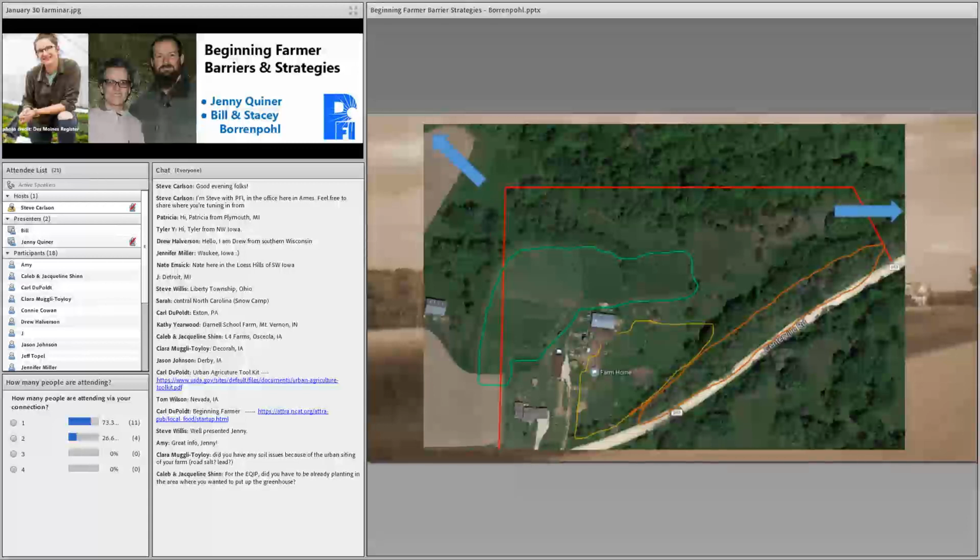This is similar to what Jenny added. It's a few years old Google map of our place. This is our 1940s farmhouse here, and then the property that we own, and also kind of barter for.